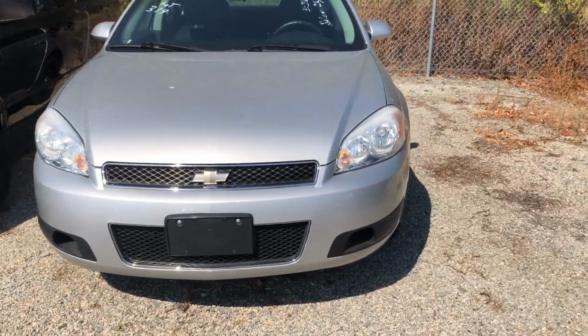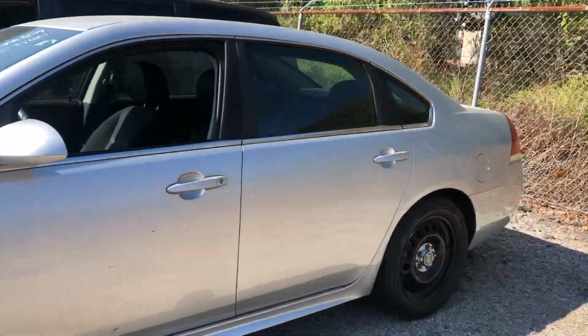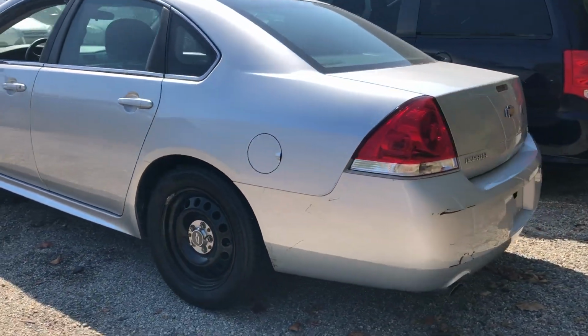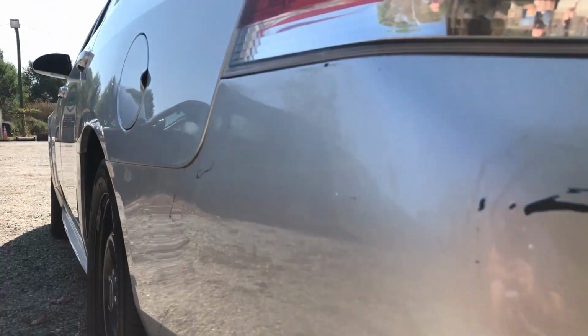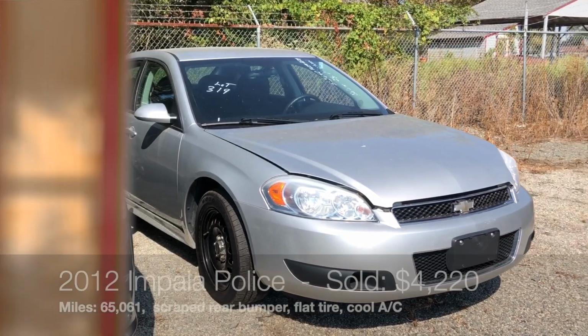When I jump on the Facebook Marketplace or eBay or Craigslist, I'm seeing these things sell in the $5,000 range, sometimes a little more, sometimes a little less. Here at these auctions, these things sell in the $6,000 to $7,000 range. This one might go less because of the body damage.